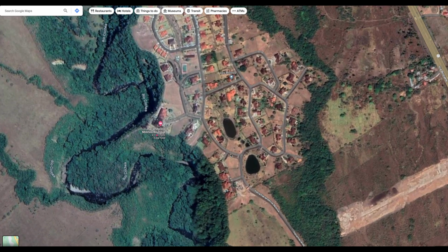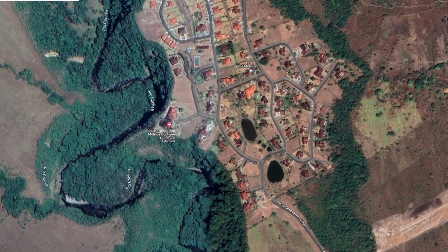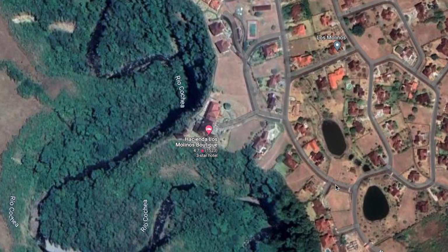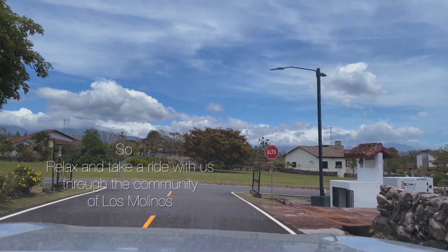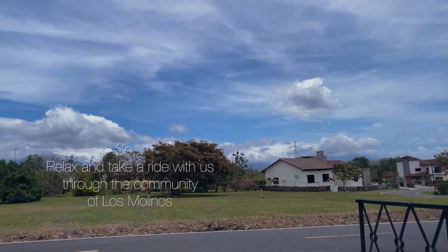And then right over here, we're going to go in right around here where there's a river that rolls through and an arroyo where, you know, basically cliffs drop off. They have a boutique hotel, and also right in this area, they have a restaurant and a clubhouse and things like that for the people who live here. And it's a pretty cool community.